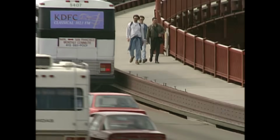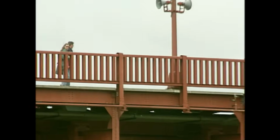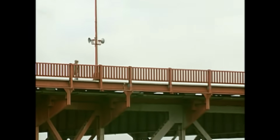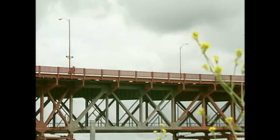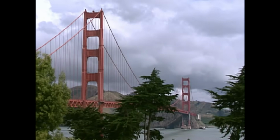It does. We estimate we have somewhere between 9 and 14 million visitors a year who either come to walk it, ride a bicycle over it, drive over it, or just come and park and look at it and really enjoy the experience of seeing this modern marvel of engineering. The bridge is a major attraction.